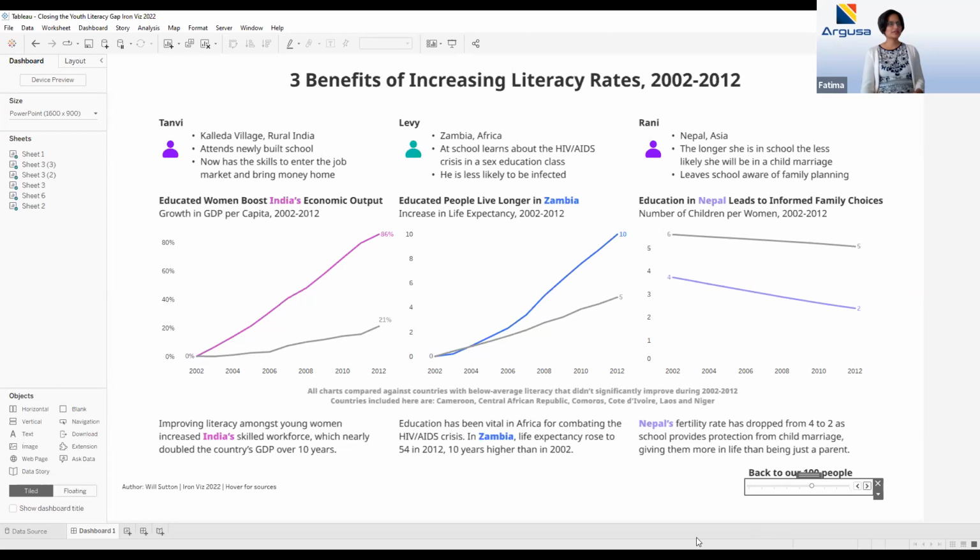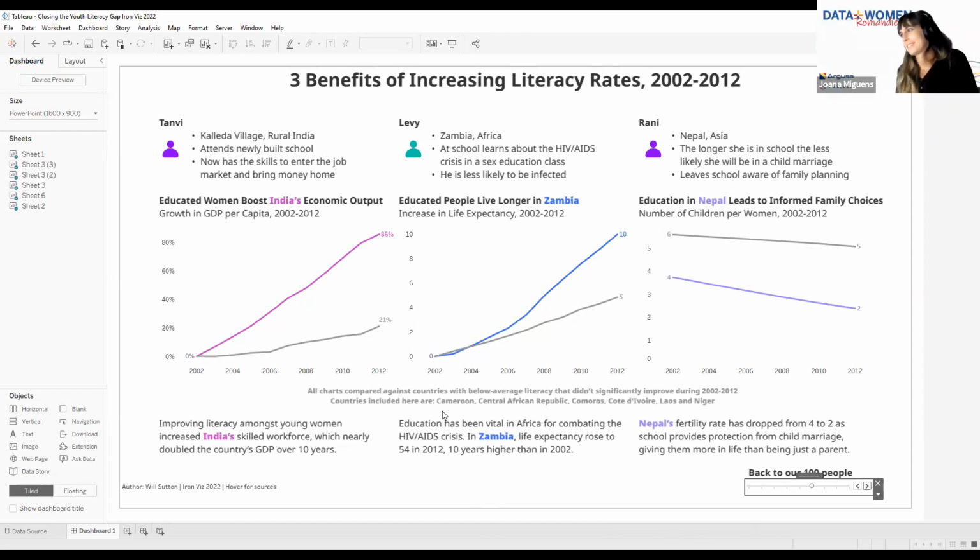No, you're right. I found this slide a bit difficult. These are countries, so he has handpicked them to have below average literacy rate, and that did not improve during this period. So he's specifically choosing these countries. I do find it almost superfluous, because you're taking the bottom 7, but you could also have taken the top 7. The top 7 doesn't mean anything.